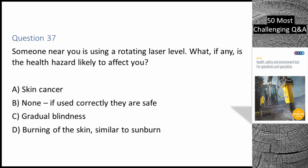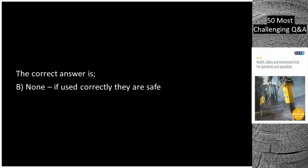Someone near you is using a rotating laser level. What, if any, is the health hazard likely to affect you? A. Skin cancer. B. None. If used correctly they are safe. C. Gradual blindness. D. Burning of the skin, similar to sunburn. The correct answer is B. None. If used correctly they are safe.